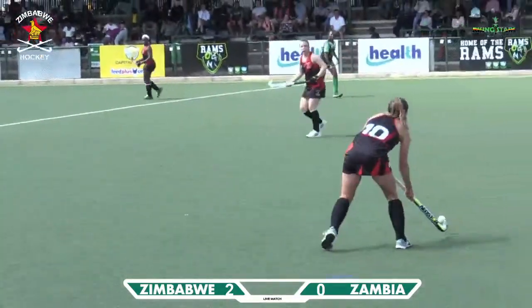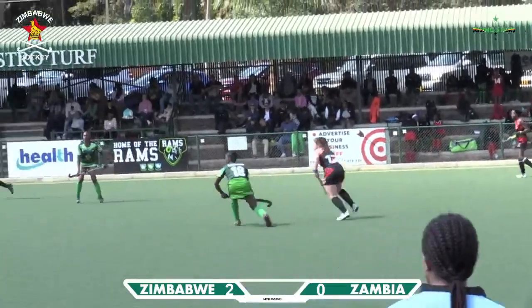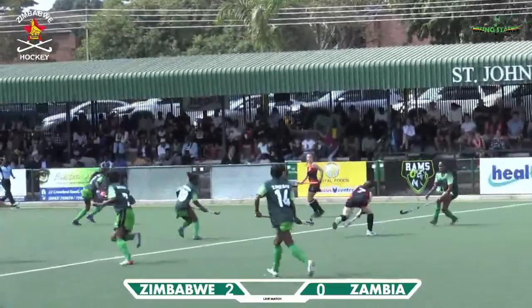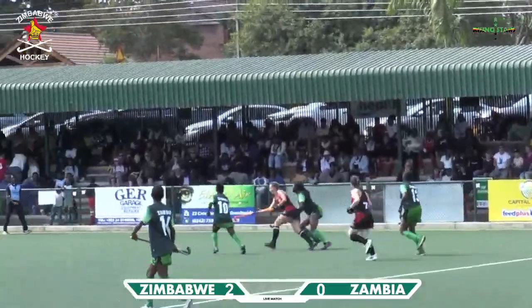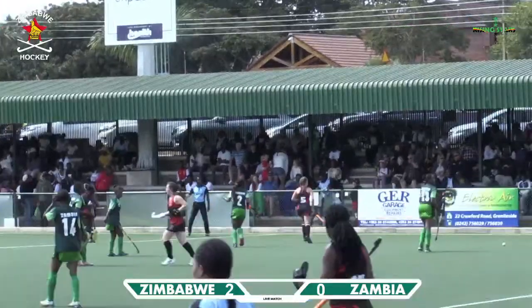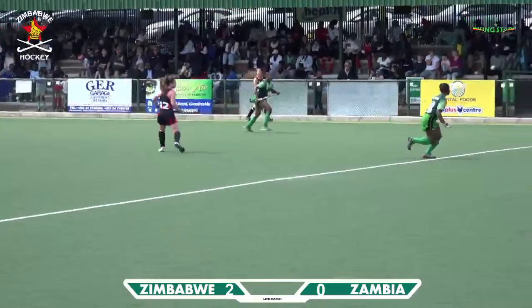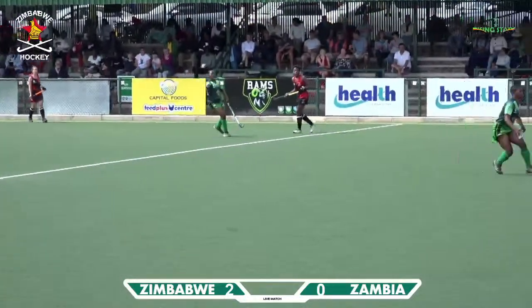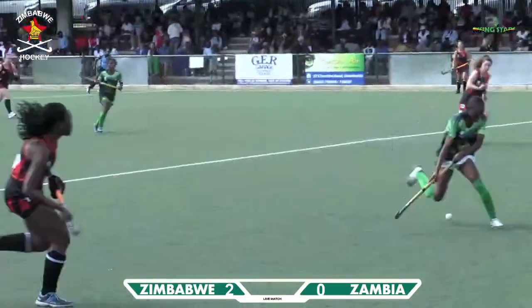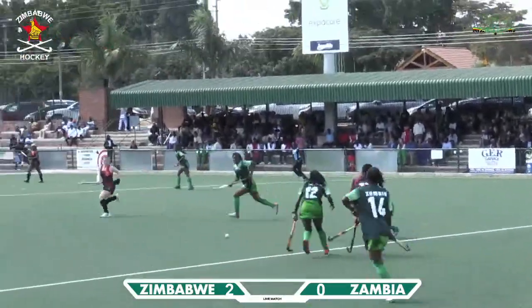Zim with the push off. Good pick up in the middle. Good passing by the Zimbabweans. Zim trying to use it and move it around the back. Oh, great press by the Zambians. Oh, missed trap, but good idea, good anticipation.